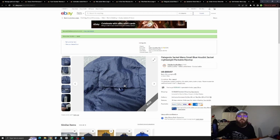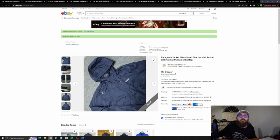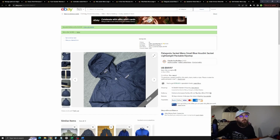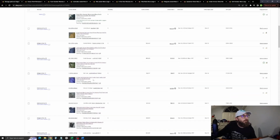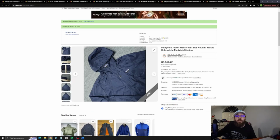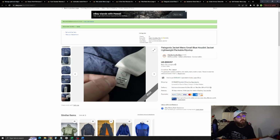But these jackets, obviously, all outdoor brands have extremely well built jackets. Patagonia is no exception. This is the Houdini. This is a very, very popular style of jacket. It is very lightweight. It's packable. It's designed to be put into your backpack, take up next to no space. It is water resistant or waterproof. It's got a ripstop fabric. Men's small, not a very good size, but this sold within a day, and I'm almost certain I took $51 for it. So, guys, just always keep on the lookout. If you see Patagonia jackets, you're going to want to look up the style number. Just like Nike, it's got a style code typically underneath the material tag. You can see it there.